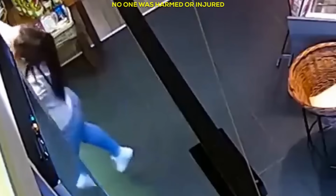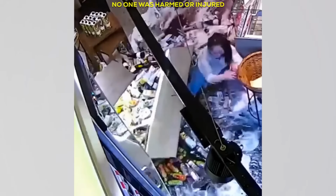When you want that top shelf bottle, but you're too proud to ask for the stepladder, congratulations, you broke it.